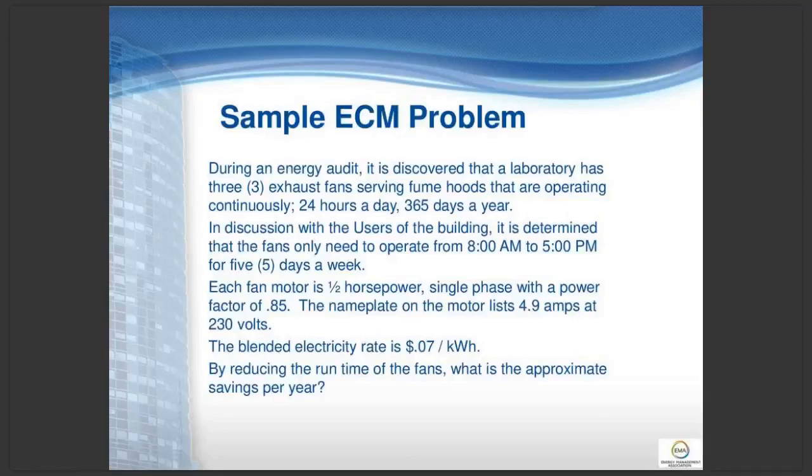So for example, in this one, during an energy audit, it's discovered that a laboratory has 3 exhaust fans that are serving fume hoods, and they're currently operating continuously, 24 hours a day, 365 days a year. In the discussion with the users of the building, it was determined that the fans only need to operate from 8 to 5, 5 days a week. Each fan motor is a 0.5 horsepower single phase with a power factor of 0.85. The nameplate on the motor lists 4.9 amps at 230 volts. The blended electricity rate is 7 cents per kilowatt hour. By reducing the runtime on the fans, what is the approximate savings per year?